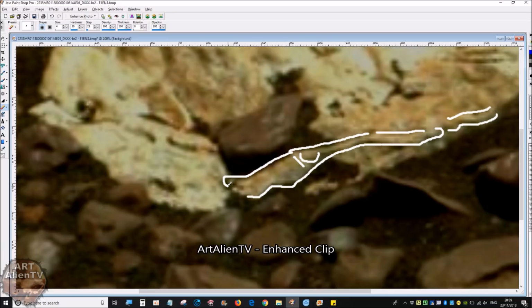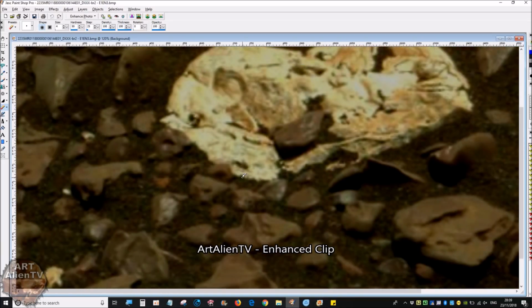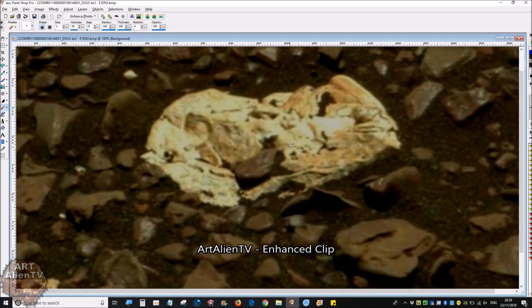We got what seem to be digits there, at least 3 of them. 1, 2, and 3. Okay, 1 there, 1 there, and 1 there, and what looks like a toe there, and some toe bones in here. So there's some detail in there. Once you know it's there, you can see it. But initially it's hard to see because the image is not great quality, as usual, and you've really got to darken it a lot, especially with this one, to actually see what's going on.